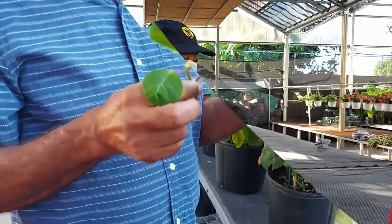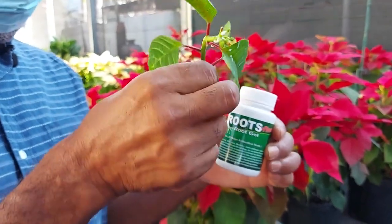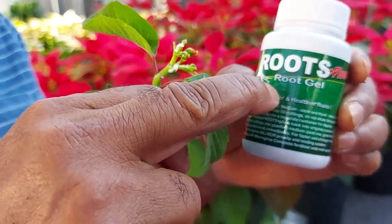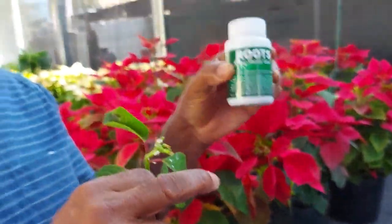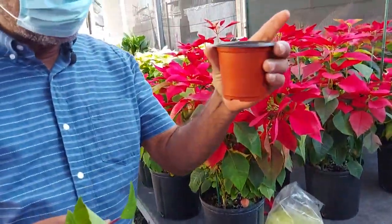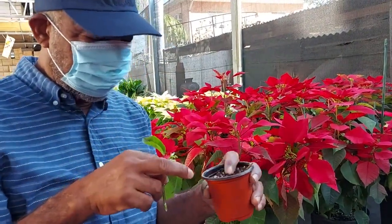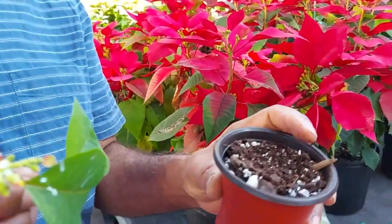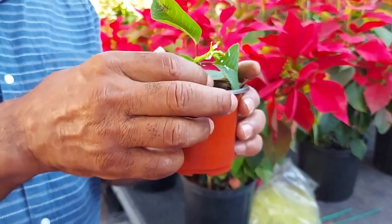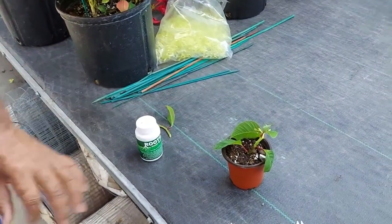Okay. Yes. This is a rooting gel. So you dip in the rooting gel. It comes as a powder also. So you have gel, powder, and you have a concentrate. So you have 3 forms that this rooting hormone comes in. So you dip. Then you have a cup like this. This is a 3.5 filled with Lambert potting mix. Then you insert this little cutting in there like that, and then you put it in your shade house.